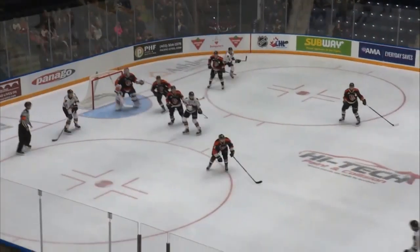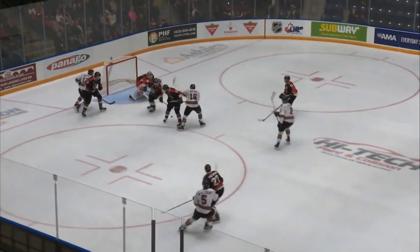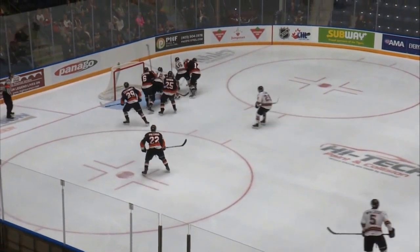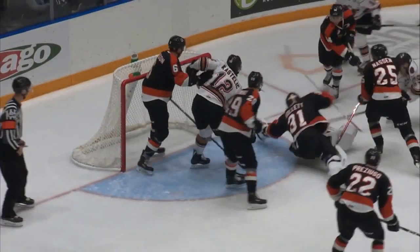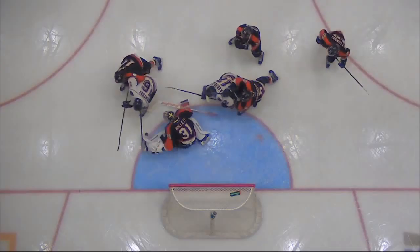Getting an opportunity for Calgary. Back to Mandelis, his shot. That was knocked down in front. As they go to work in there, here's how they score. The Calgary Hitmen. The Tigers cannot get a handle on it and clear.